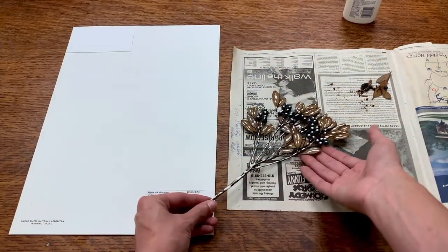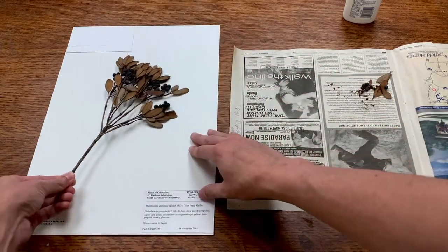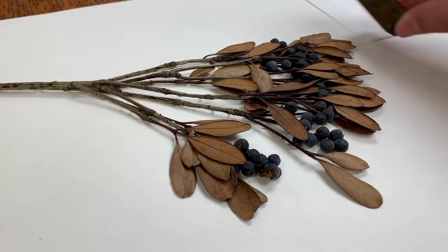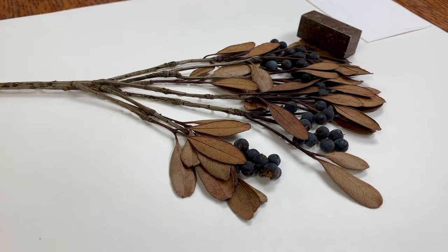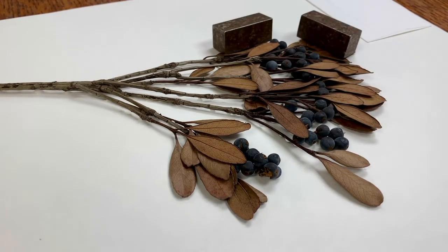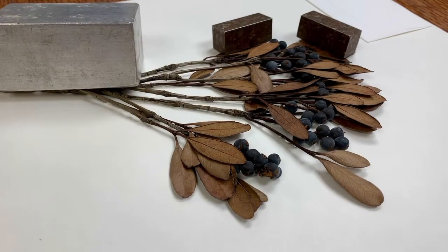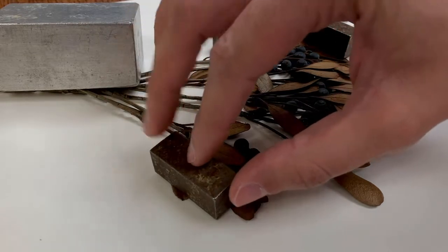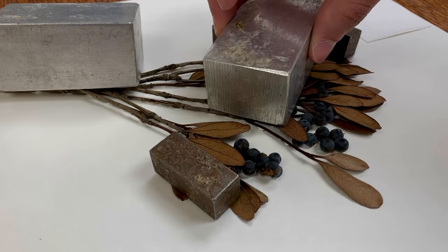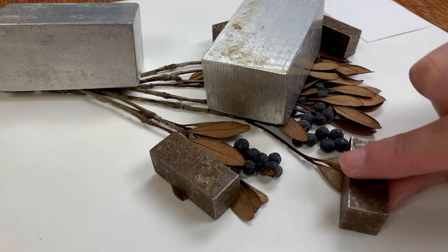And finally, the moment of truth. We're going to very carefully and very gently flip that specimen over so that the glue side is facing the paper. We have little weights that we'll put on the specimen at various points to make sure that nothing is flipping up, making sure that all the different parts are going to be in contact with the paper as the glue dries. The idea here is to make sure that as many of the plant parts as possible are in contact with the paper.